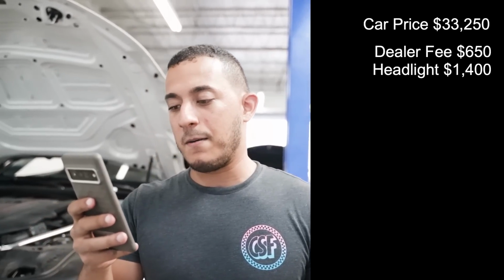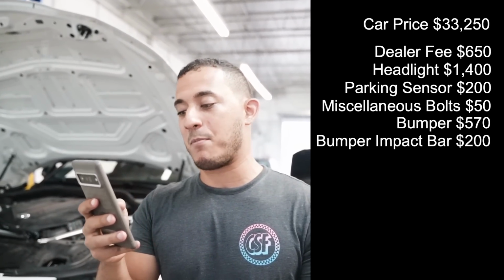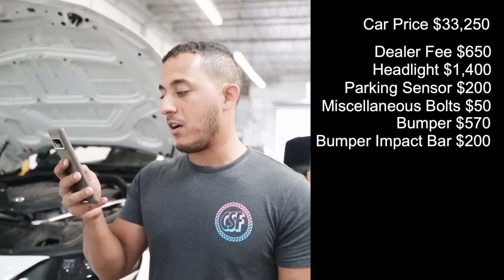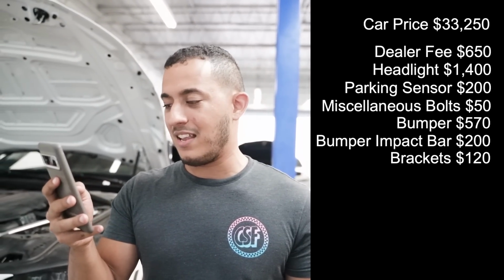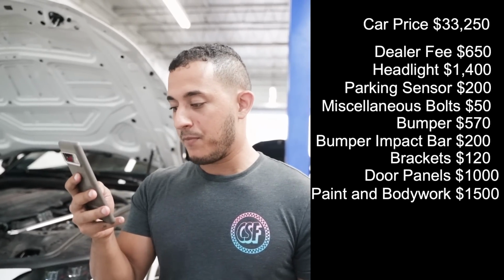That was a gamble. $200 for the parking sensor, $50 for miscellaneous bolts, $570 for the bumper, $200 for the missing bumper impact bar, which wasn't damaged, by the way, but it seemed like somebody stole it. That's the thing with these cars at auto auctions. They're at the mercy of whoever goes to see those cars, and a lot of the times employees steal those parts. I'm not accusing Copart employees of doing that, but it's just something that does happen. $120 in other miscellaneous brackets, $1,000 on door panels, those are also removed from the car, $1,500 in painting the bumper and hood repair, and $200 for pickup transport from Pennsylvania Copart.